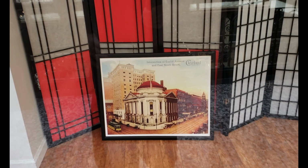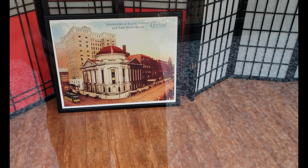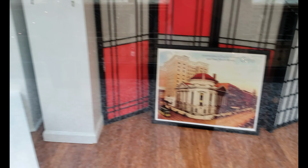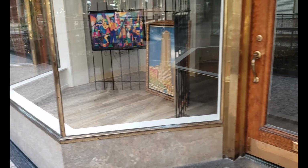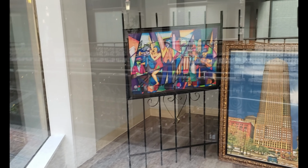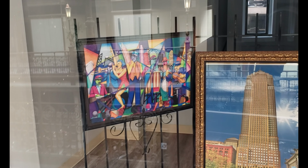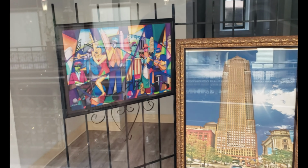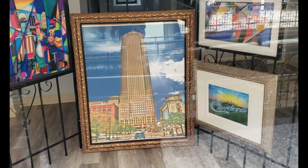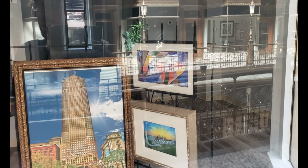Let's see. So this is where the Heinen's building is, I believe, the Cleveland Trust, at the intersection of Euclid and East 9th Street. Let's see what this artwork is here. It says Playhouse Square, Rock and Roll Hall of Fame, I could see in there. A painting of Key Tower. One of the Cleveland script signs.